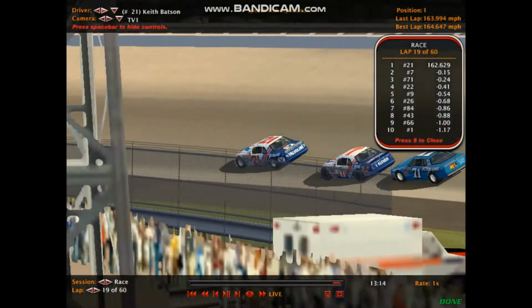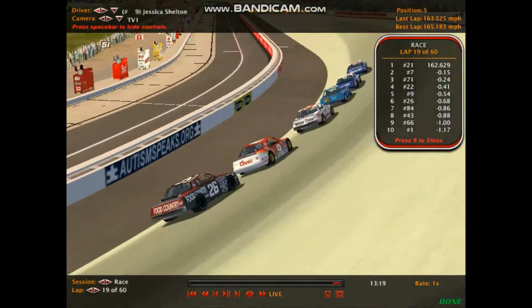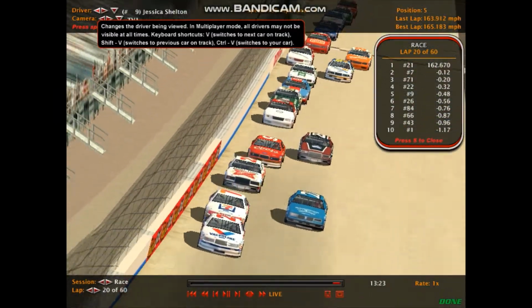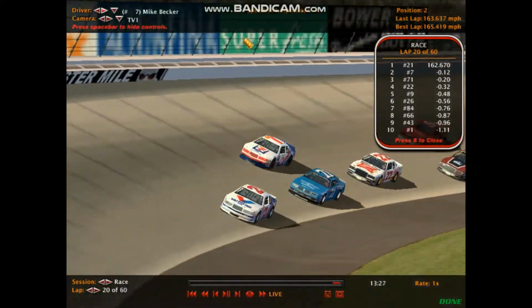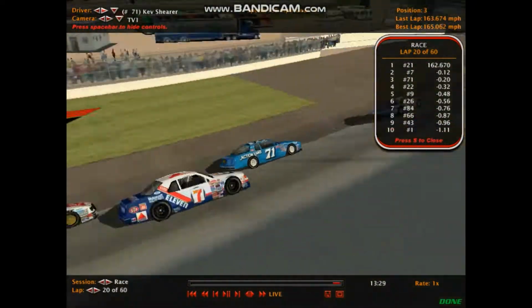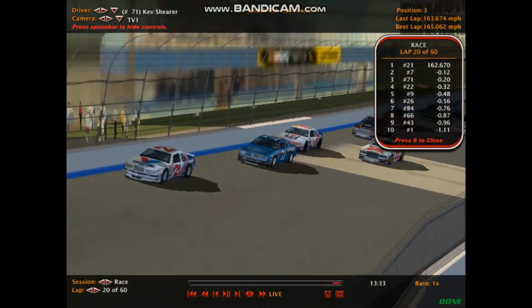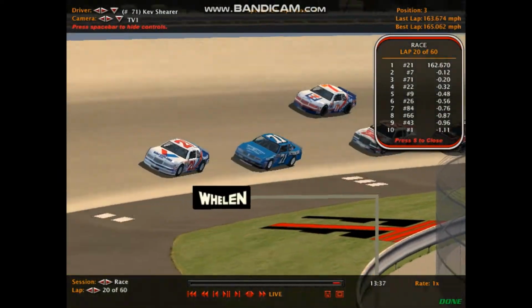Shear running in 3rd position. 4th position is Poteet. 5th is Shelton. 6th is Quentin Moore. And it's Fitzwater, Gardner, Matthews, and Dunham, the top 10. And now Kev Shear goes low, tries to take position away. He does. He takes second position from Mike Becker. Excuse me. Batson's the one leading this race.